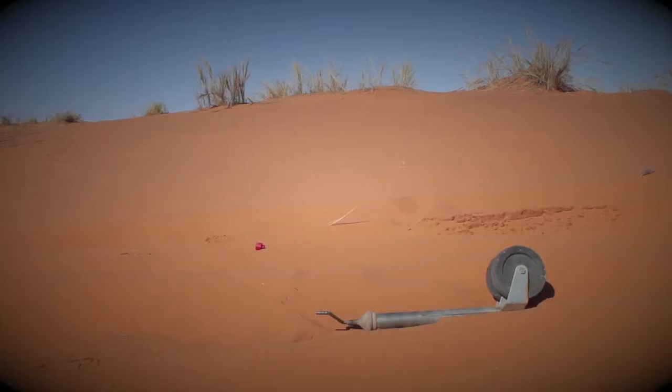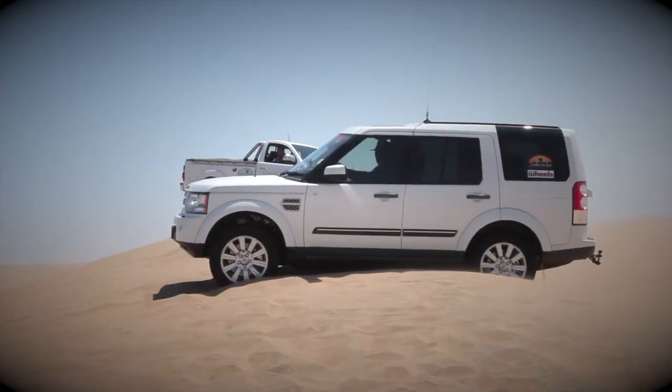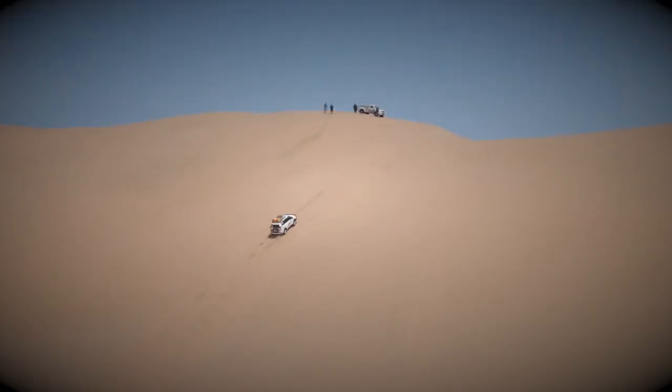Amazingly though, despite numerous recoveries, the convoy kept on moving with those trailers in tow. So finally, they arrived at the next camp. It was a long day, but it was a good day. The next day was, well, a play day. With the vans left at the camp, the adventurers got to play in the sand with only the 4x4s. And did they play, and did they have fun?